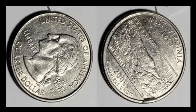The next one that we have here is another cool one that you guys need to be on the lookout for. I know it's kind of hard to keep tabs on, but make sure you're looking on both sides of the coin. This is just a well-worn 2005 P West Virginia statehood quarter, and this particular example has a really nice sized cud die break on the reverse. At some point, a piece of the die had fallen off just through general wear and tear. After striking so many tens of thousands of coins, it's bound to happen.